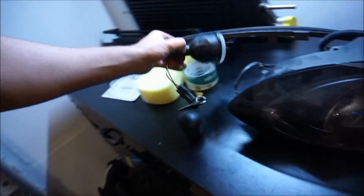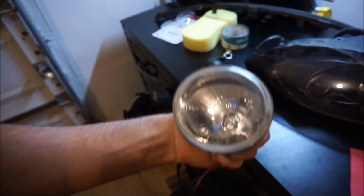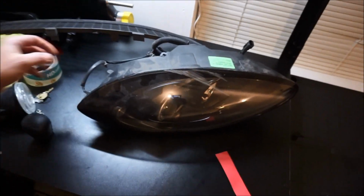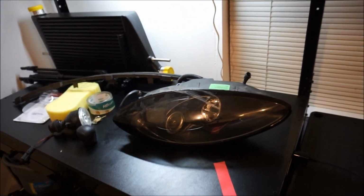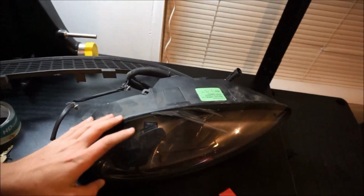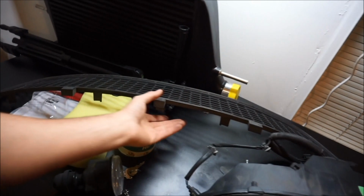So I was able to get an Exige headlight from Lotus. I was able to get a fog light and an Exige headlight, which I'm gonna polish up, make it look new. Unfortunately, this is a passenger side, and I need a driver's side. I need the lens for a driver's side. So I can use this as a learning, but this will be up for sale. Also, I think this grill fits. I think this is the grill.